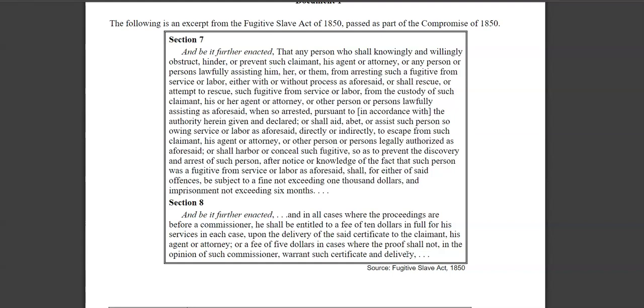Okay. Wow, there's a lot of words, huh? Let's take it easy. Be it further enacted. Okay, this is a law.